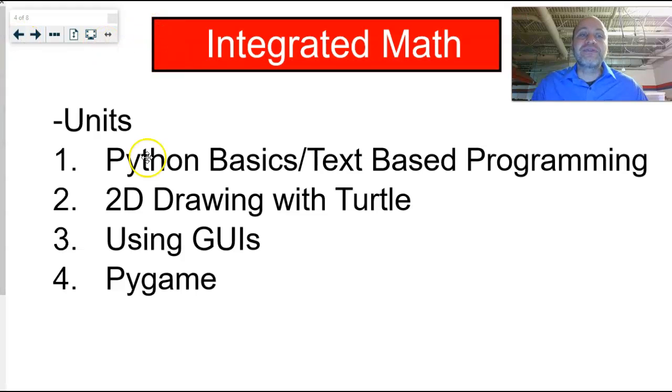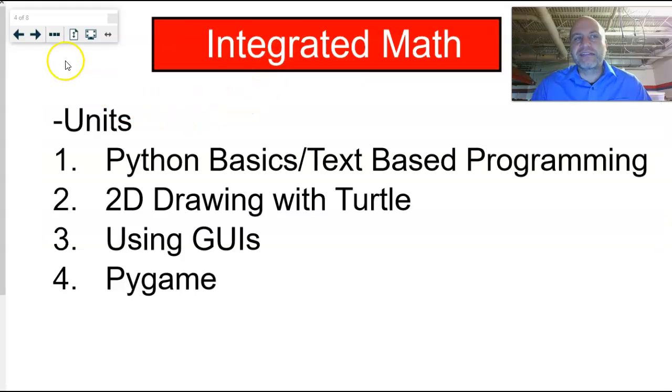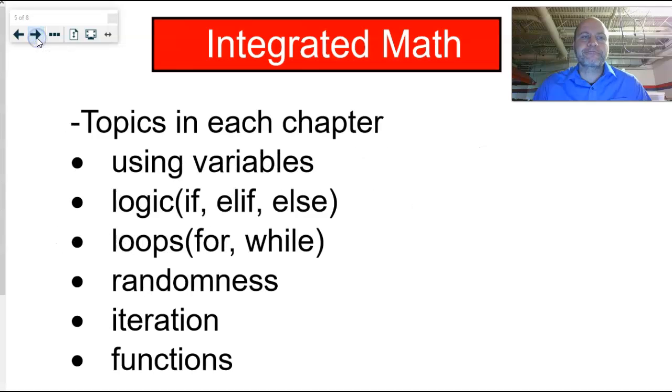Then we move on to 2D drawing. We use a package called Turtle that just helps with drawing in Python. The third unit is graphical user interfaces, which is how the user interacts with the program, so kind of designing what the program will look like from a user's point of view. And then finally, depending on time, we'll get to Pygame, where kids will learn the basics of making video games.